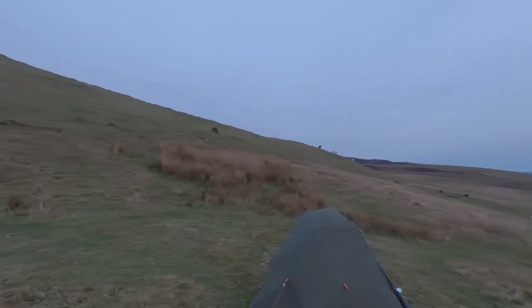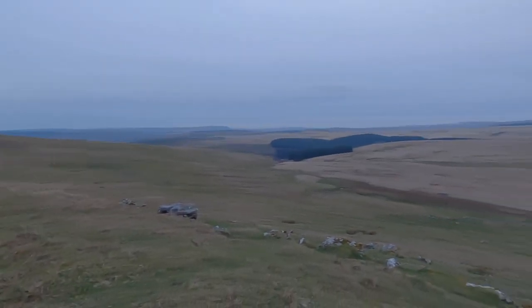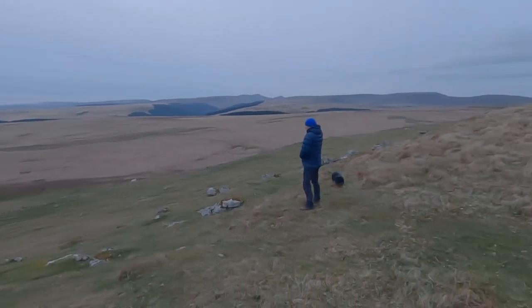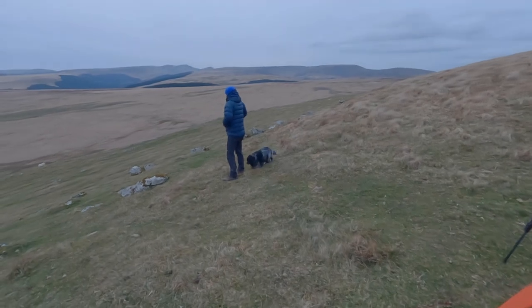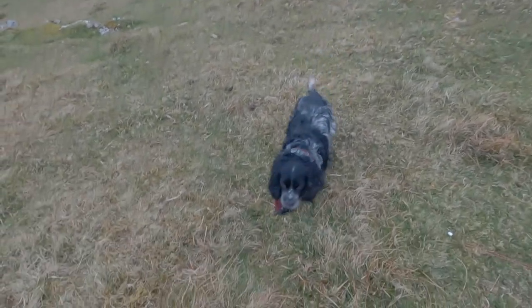We've got about 9 horses here now altogether. Clouding over as expected. I think it's forecast rain for the morning. We'll see if it happens. They do get forecast wrong, as we know.